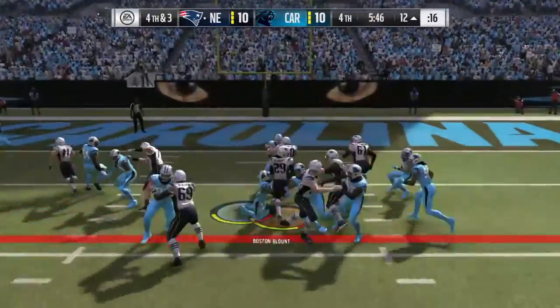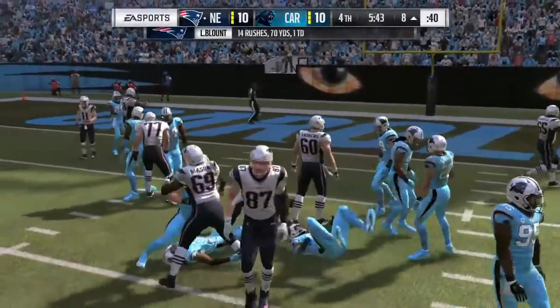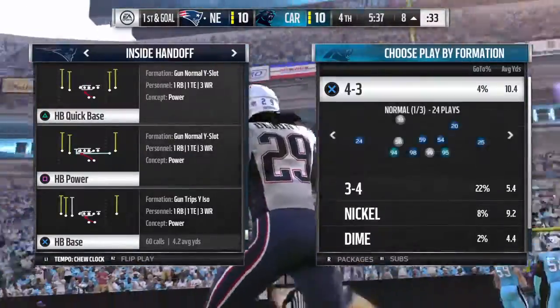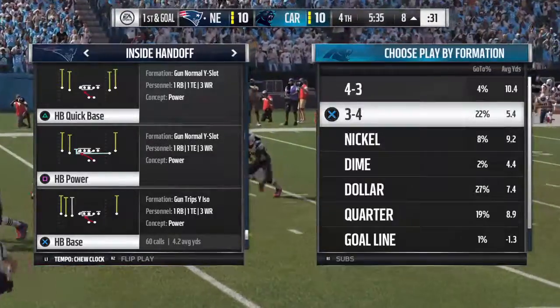Now Blunt. And he's got the first down as he gets it to the 8. It's a 4-yard pickup, and the decision to go for it pays off. They've got a 1st and goal. Brandon, this is why play callers get the big bucks.